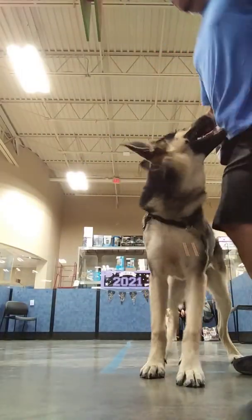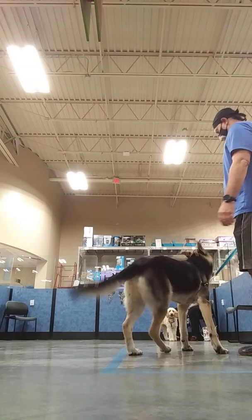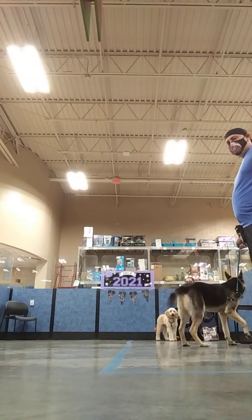Quiet. If you reward as soon as they're quiet, they're going to bark just to get that treat. Does that make sense? Okay, good.